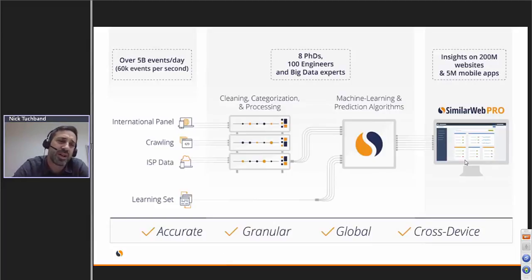It's all anonymized and opted-in data, and this allows us then to track and monitor the behavioral clickstream data. So we can see the incoming links, the outgoing links, sites that are open in the same browsing session, actual search for keywords. We cross-reference this with crawlers that are responsible for website categorization and some of our mobile app data. As a big data business, we process about 5 billion events on a daily basis, and we extrapolate these to learning sets. These are hundreds of thousands of sites that have connected their Google Analytics to our platform, and this then allows us to calibrate the accuracy of our machine learning algorithms and our estimations.